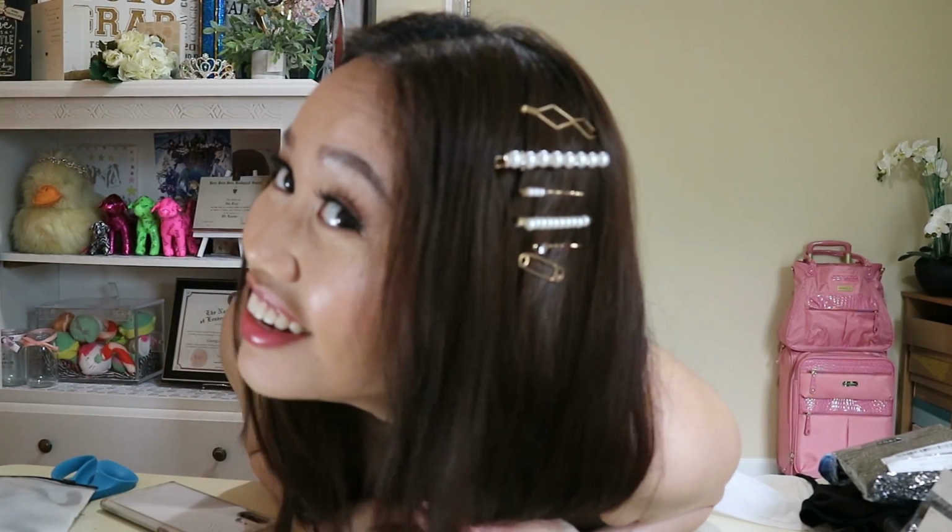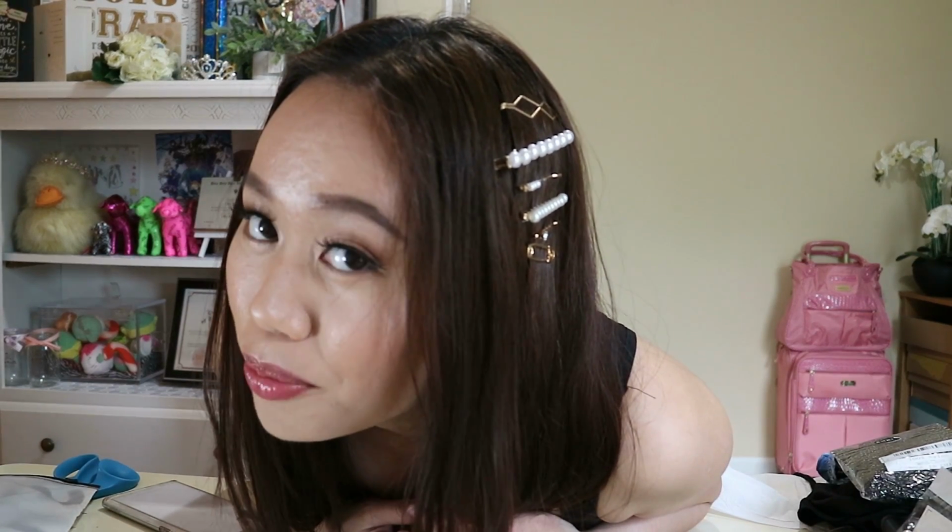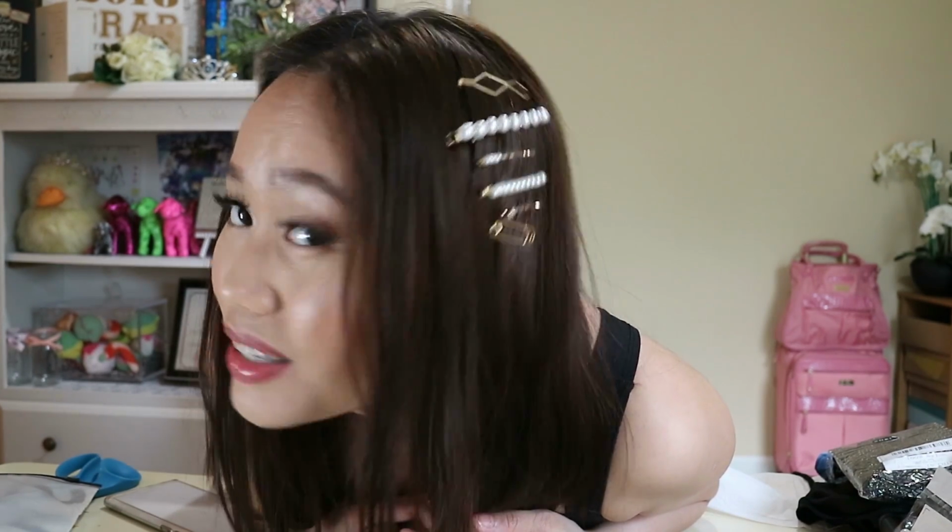So they gave me 1, 2, 3, 4, 5, 6 pieces. Alright, that's a lot of hairpin. Maybe I wear a little bit at a time, not all of them at once. It's kind of crazy. Or each on both sides, like three on each side. Yeah. But this is all what it looks like. See?